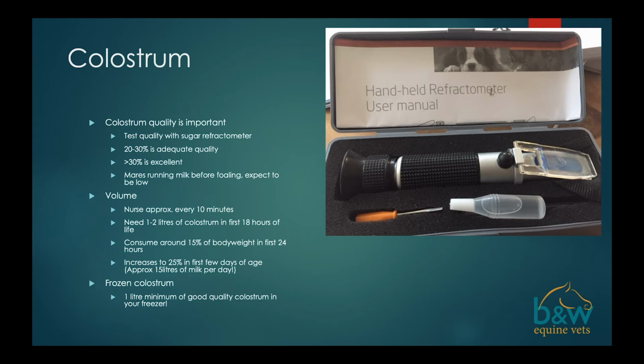They consume around 15% of the body weight in the first 24 hours. And this increases to 25% in the first few days of age, which is 15 litres of milk per day, which is a huge amount. So your mare is doing a great job producing that milk.